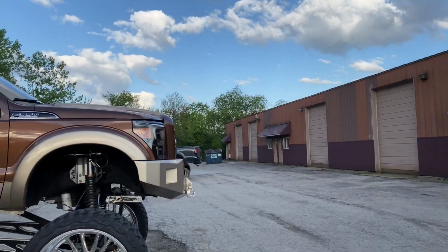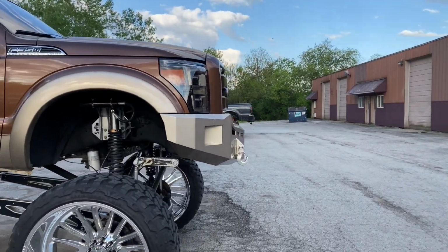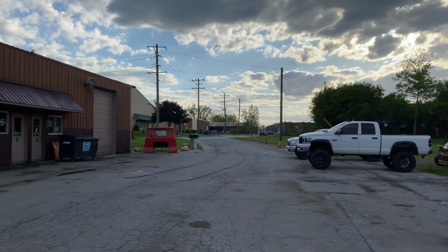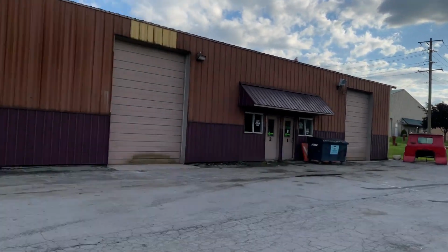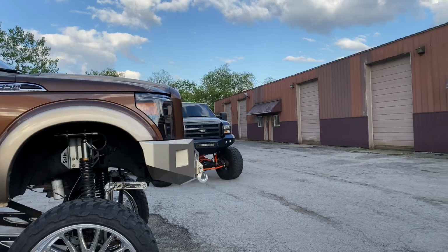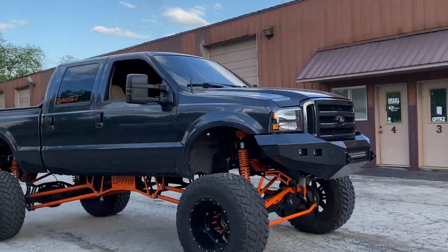Take two of everybody leaving. Logan's 05.5 LLY Duramax with six-speed manual transmission, ZF6. And then Max in a 6.0.